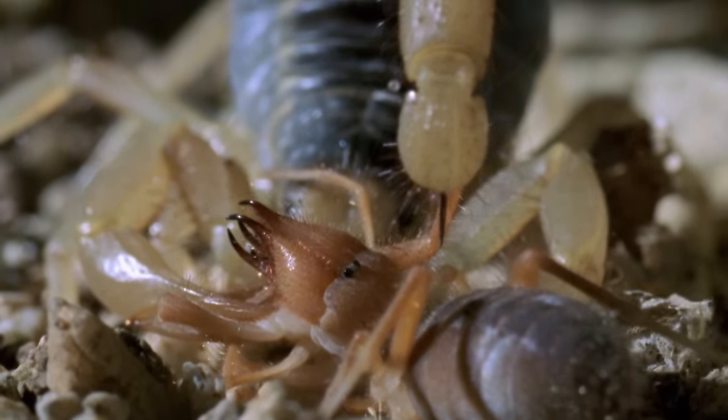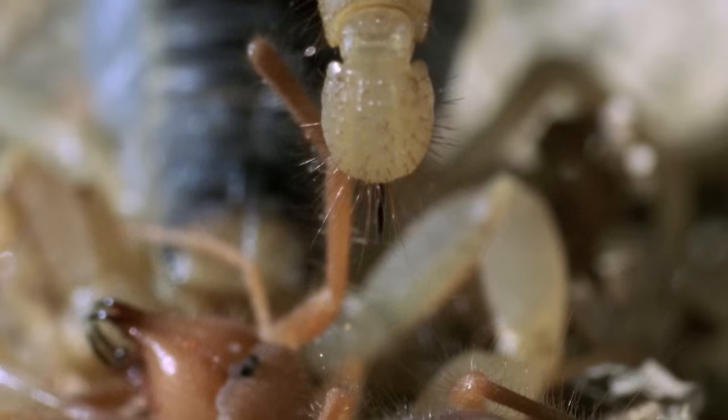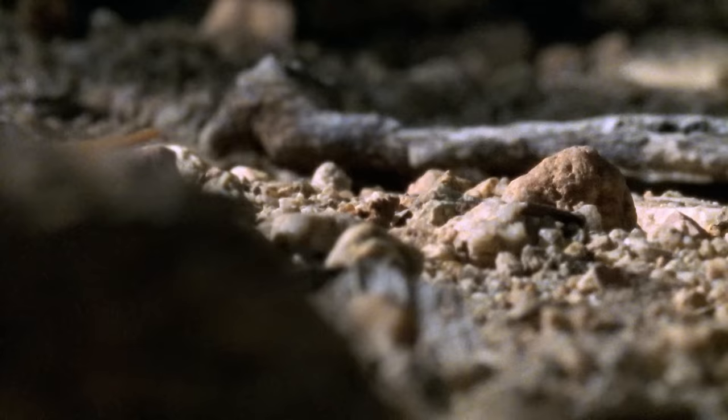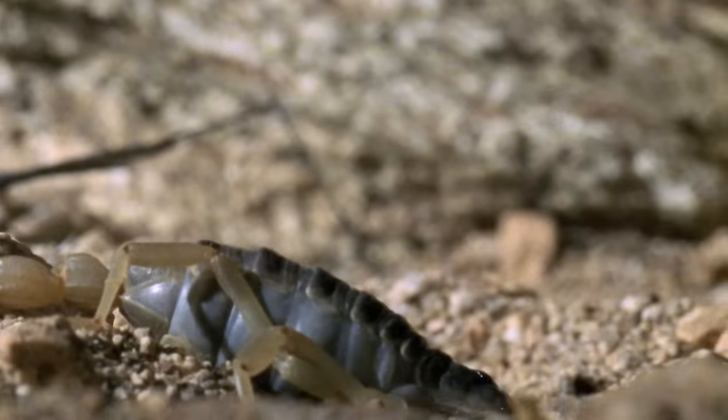The sting is in the tail when it comes to scorpions. If you ever feel their touch, it may be the last thing you feel. The desert crawlers we see here are known as large hairy desert scorpions.